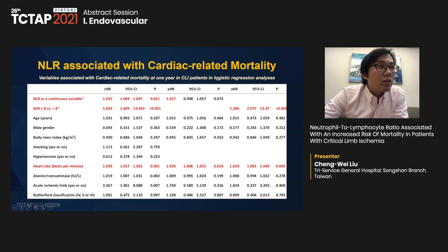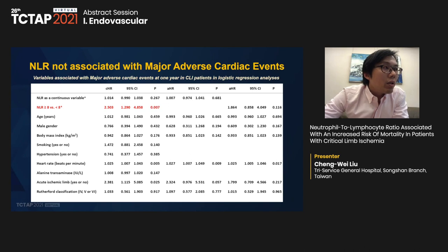Regarding the association between NLR and cardiac-related mortality, we can find a similar association. NLR more than 8 versus NLR less than 8 was significantly associated with increased cardiac-related mortality. The adjusted hazard ratio was more than 5-fold. But the significant association cannot be found regarding major adverse cardiac events and major adverse limb events.